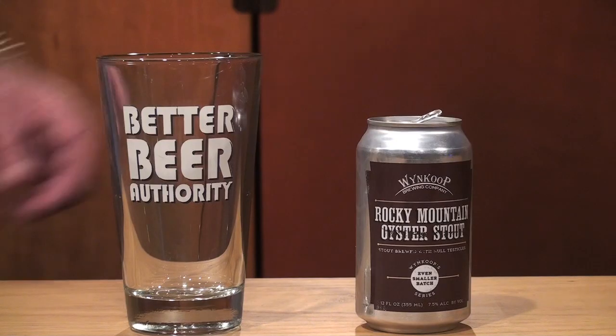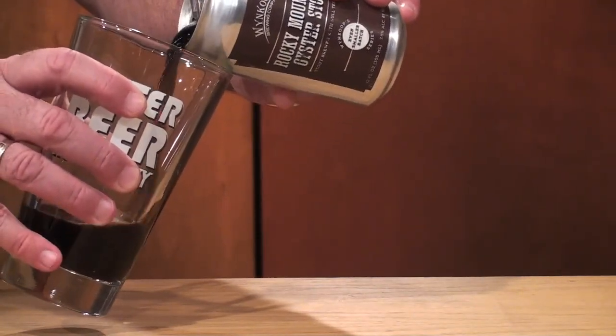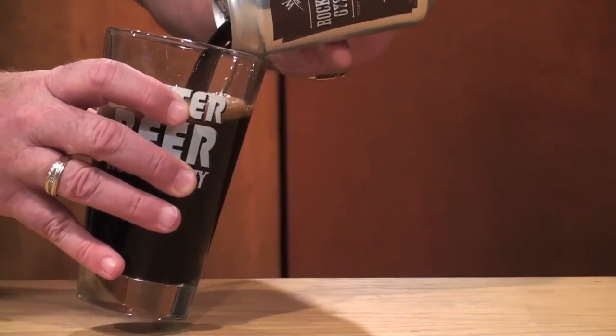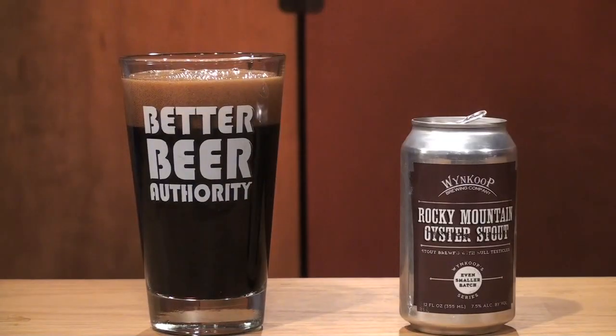This is a foreign-style stout with 7.5% ABV. They use Styrian Golding hops. It is the only beer that I know of that is sold in a 2-pack of cans. The brewery says it has notes of roasted barley, coffee, and nuts.